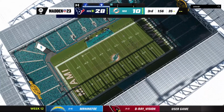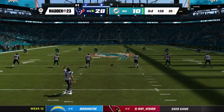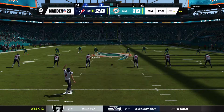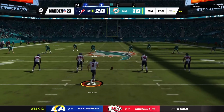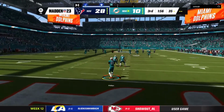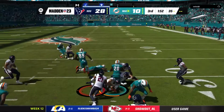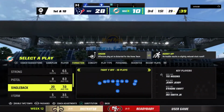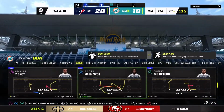Dolphins 10. Evan McPherson is set to kick off. After the touchdown, McPherson on to kick this one away. Fielded just outside the goal line, and a good return as he'll be stopped just shy of the 30-yard line. The Dolphins take over 1st and 10 at their own 29-yard line.